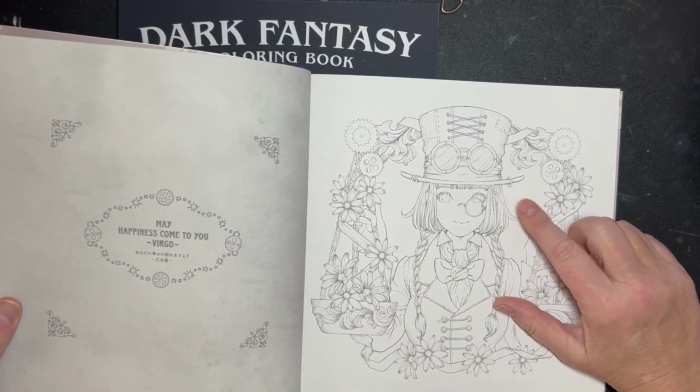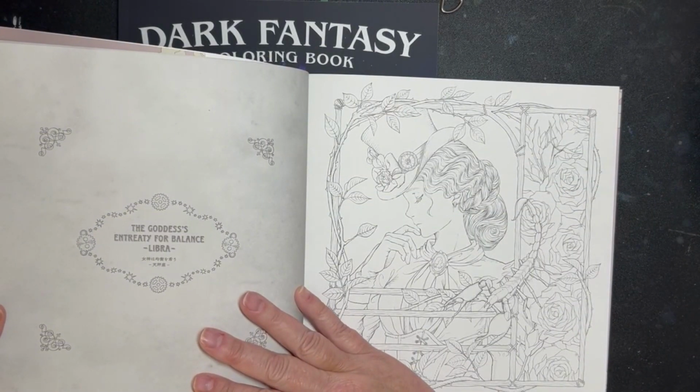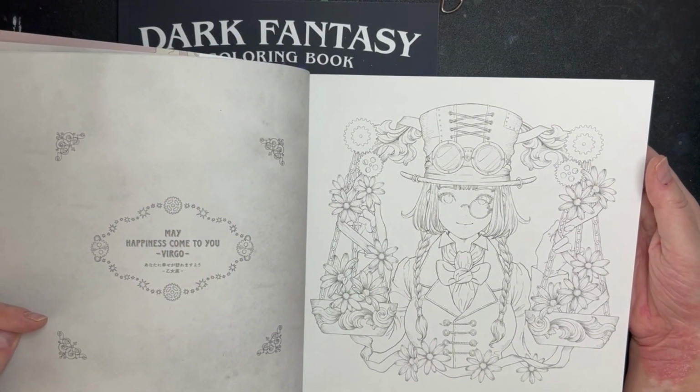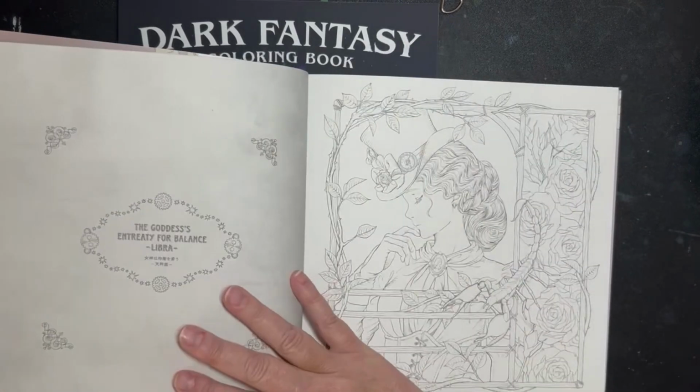That's gorgeous. Who is that? That's a Libra, the goddess and treaty for balance. That's a Libra. That's gorgeous. That might be the first one I'm going to color. I really like the look. I love that hat.